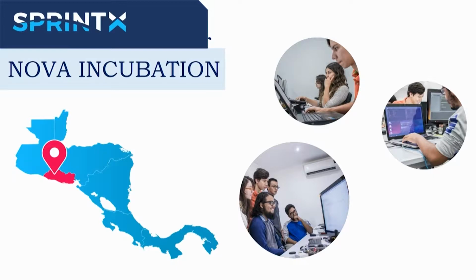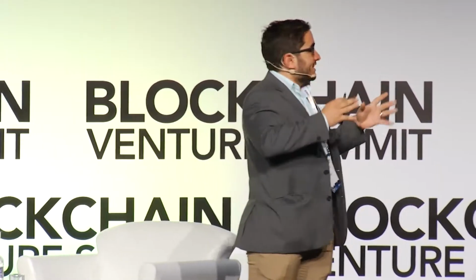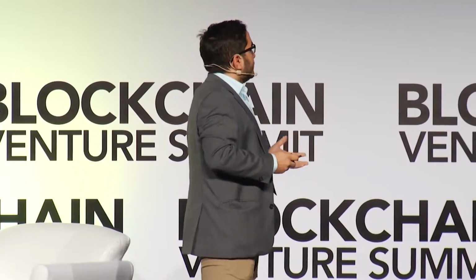The incubation process, we do it in El Salvador, in a city called Ahuachapan. This Nova incubation process is about 4 months. Then we put them in a Latin colonial style city called Ahuachapan. Instead of spending $2,000 renting in New York or some place like that, they can spend those $2,000 in this city. So it is more efficient for their products to be developed.